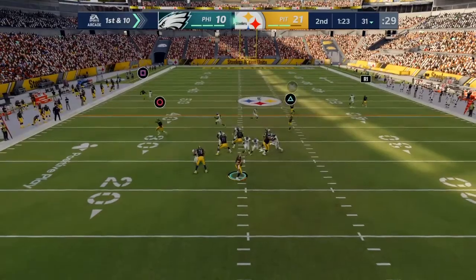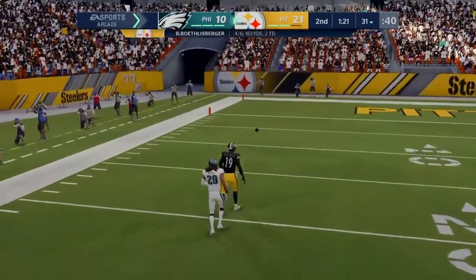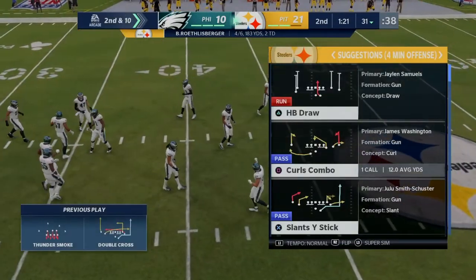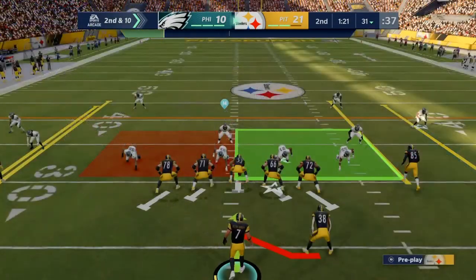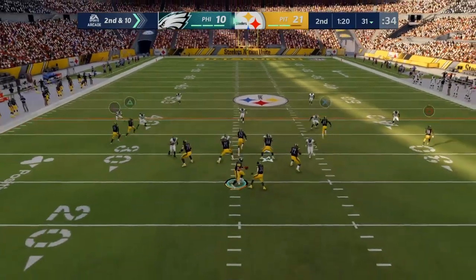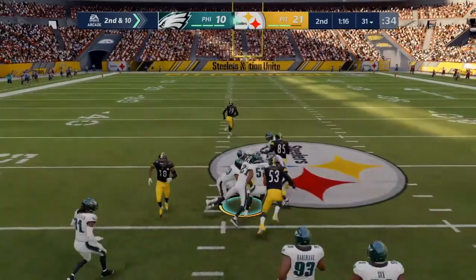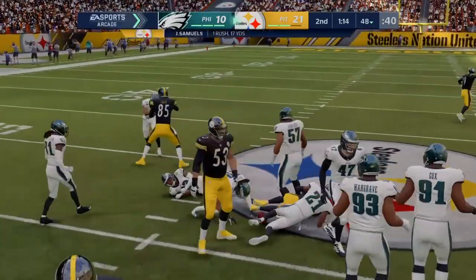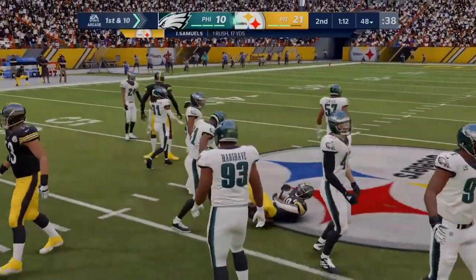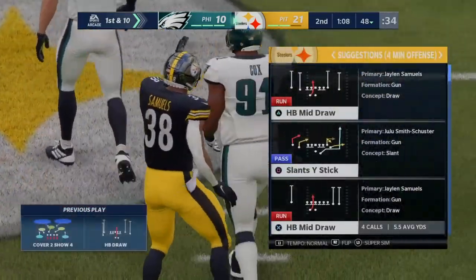On 1st and 10, it's Roethlisberger. Going top shelf for Smith-Schuster. And this one is incomplete. Juju Smith-Schuster, the intended receiver that time. And now it's 2nd down. Line of scrimmage, the 31 as they line up 2nd and 10. And able to get this one across the 45 before he's brought down. It's a pickup of 17 and a 1st down.